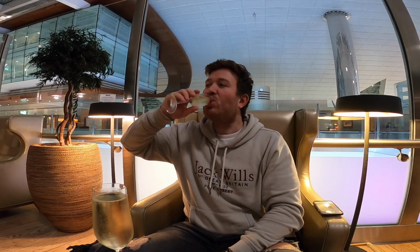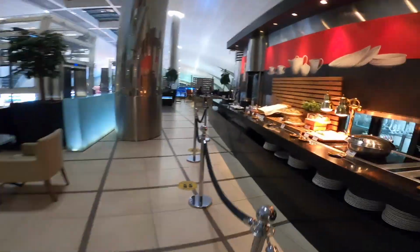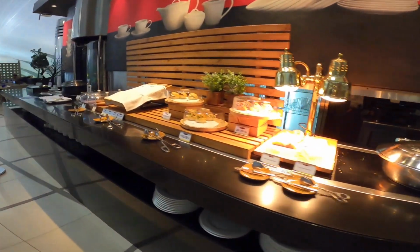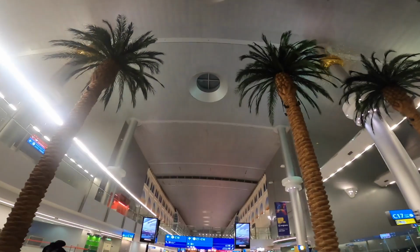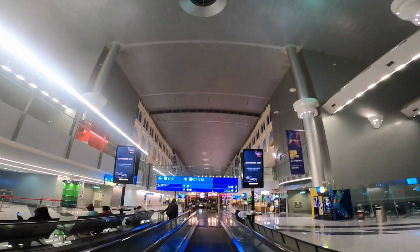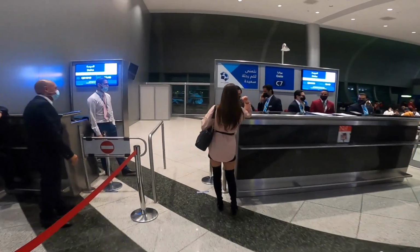Whilst the Galleries isn't a patch on Qatar's own lounges, I was pretty impressed. Full buffet service dining and alcoholic drink service were offered, and of course I took full advantage of this. So much so, I had to run for my flight. Goodness me, so I got a little bit carried away in that lounge, and as you can probably see from my running, I've only just made it.